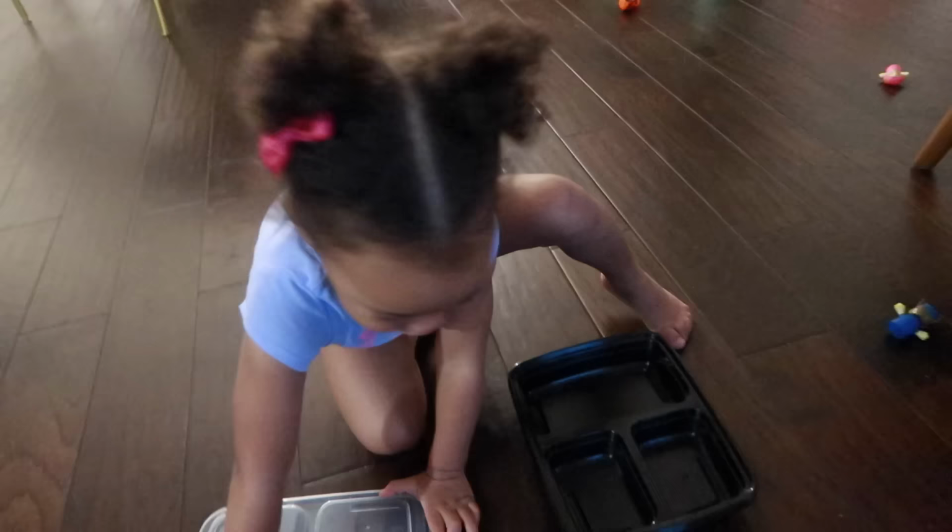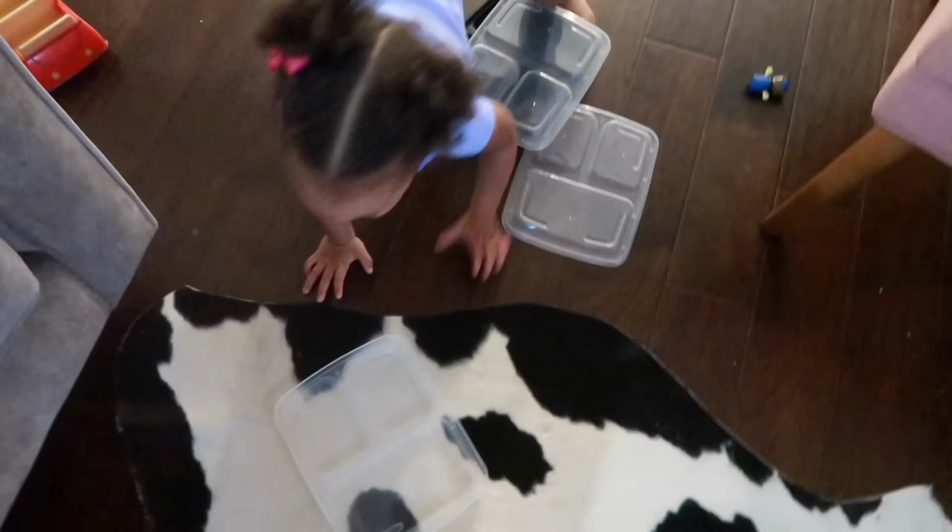Top. And put on a top. Let's pick them up and put them back on the countertop where you got them. Clean up, clean up. Here, you need help? This is how you stack them. There. Okay, can you go put them back where you got them, please?